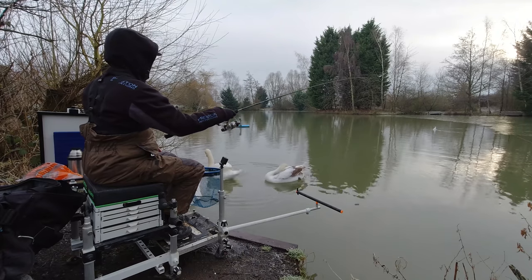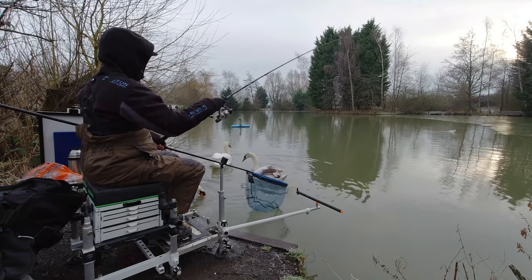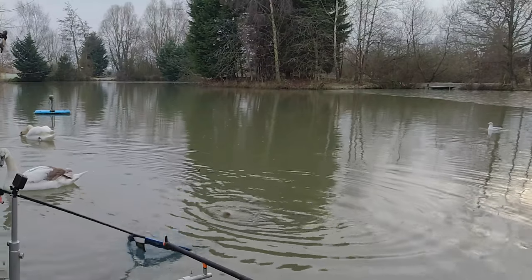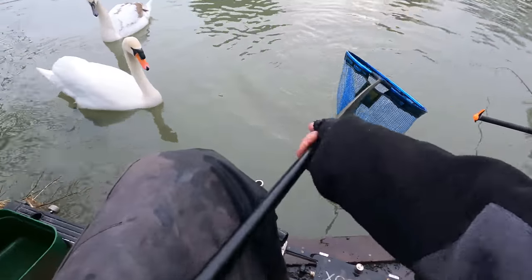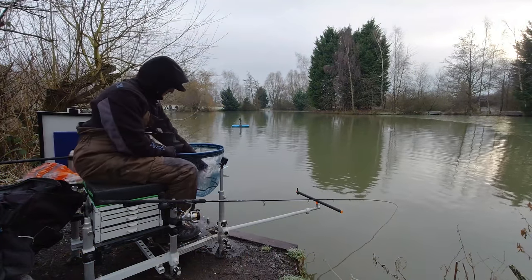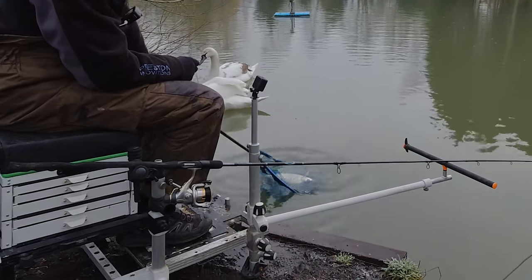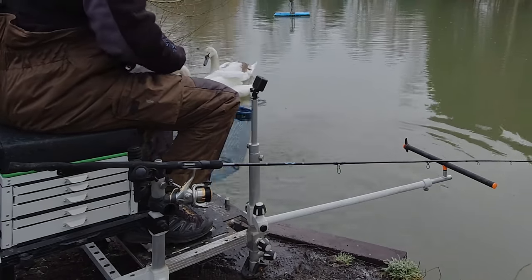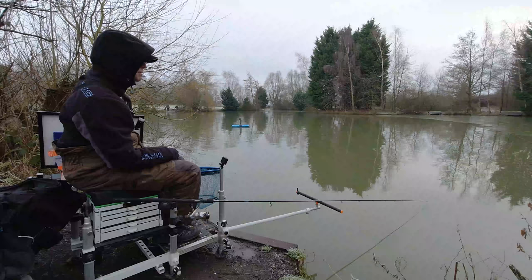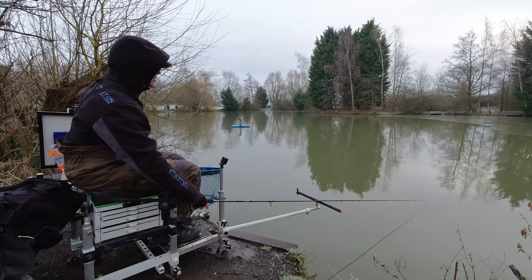Oh, it's down there, that swan. That's another lovely bream. Smash him. Another one. There's another indication. Jagged bait, so it could be a roach.